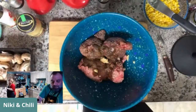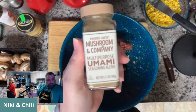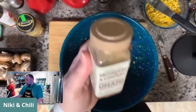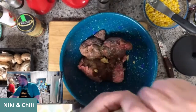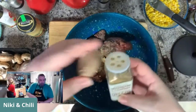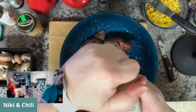I also have something that I get at Trader Joe's. Is my right side up or upside down? I'm right side up. Okay, so I can see that real well. If you don't have this, no big loss necessarily. You could substitute with some soy sauce if you wanted to, or a little bit extra Worcestershire. It is a multi-purpose umami seasoning blend.